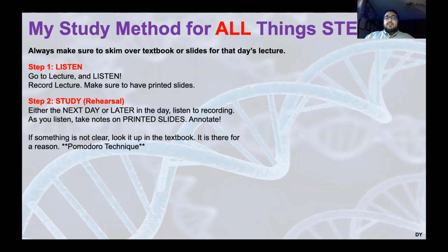The next step is to study. And I always emphasize either the next day or later that day, depending on what time the lecture was. Some of my bio lectures were late at night, so of course I could not study that same night. But the next day, I made sure that I sat down and I listened to the recording.